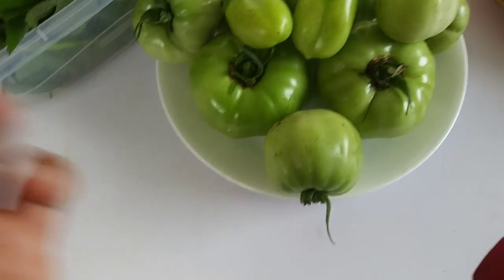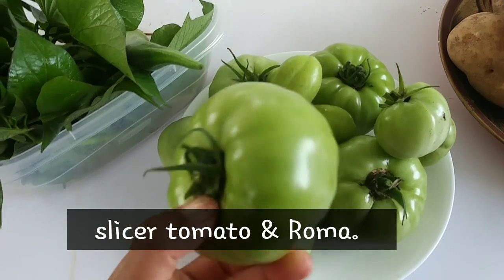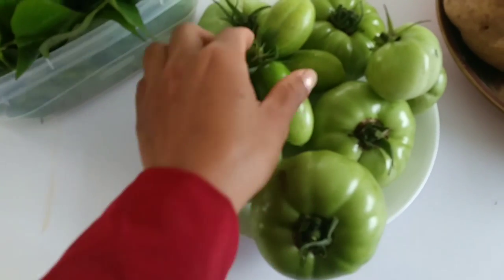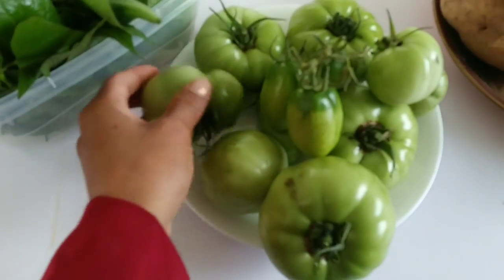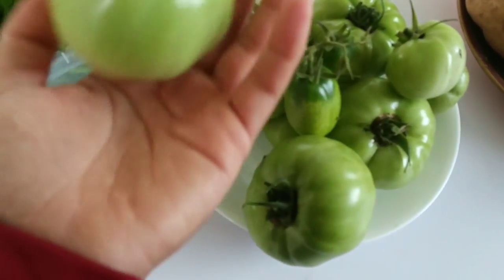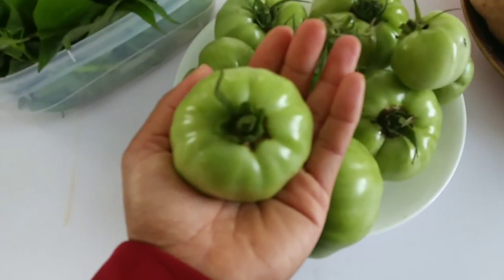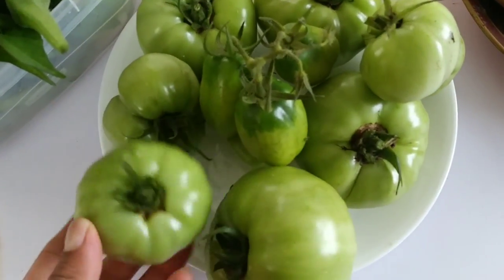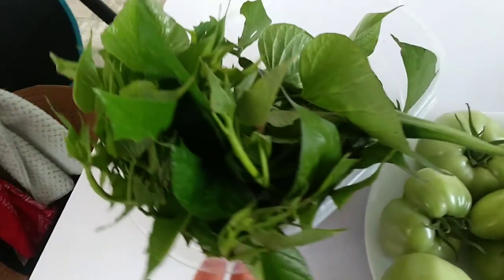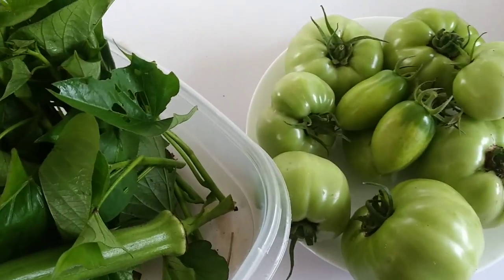This is the whole tomato we harvested. I think this is a slicer tomato, and cherry tomato, and this one. Where's the other one? This one is slicer tomato, I think. I don't know. I think I planted three kinds of tomato, but this is it. And this is the sweet potato leaves. Some okra. So we're gonna cook now.